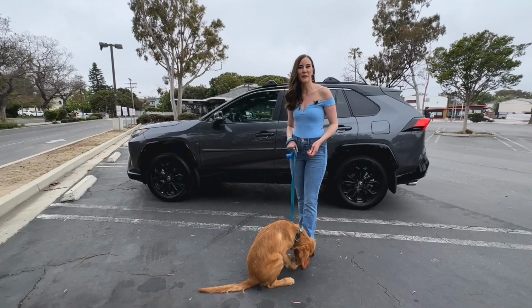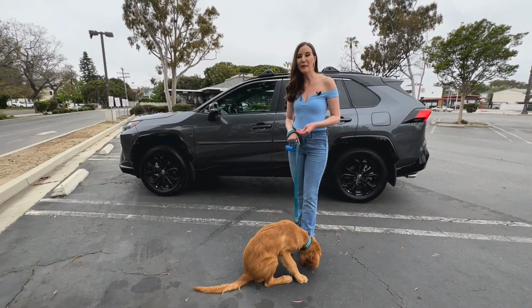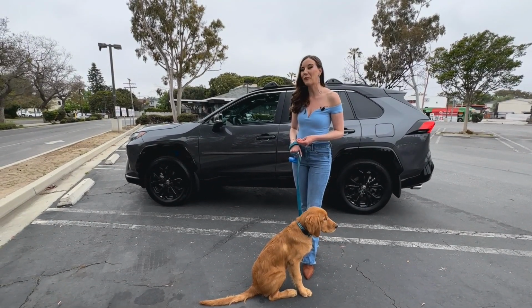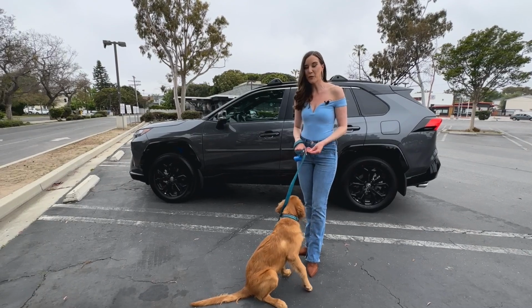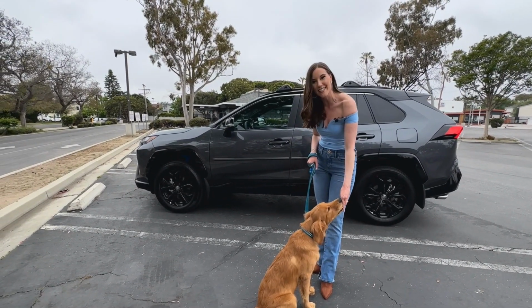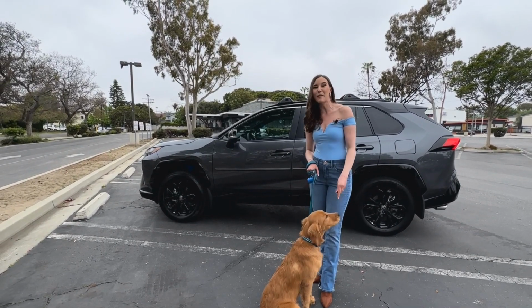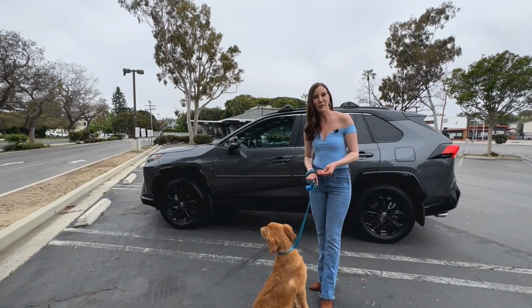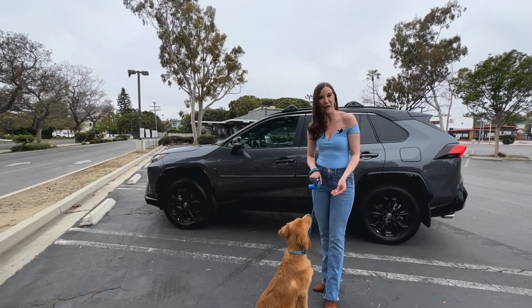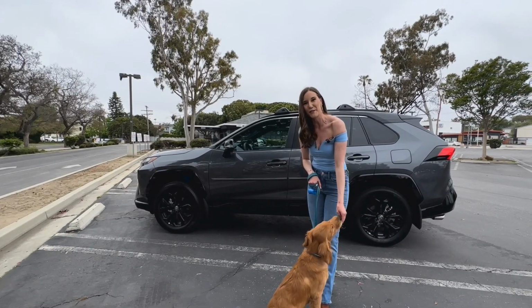He's a 4-month-old golden retriever, and we are here to tell you all about my brand new 2023 Toyota RAV4 Hybrid XSE. You might remember that I actually had a 2020 Toyota RAV4 Hybrid XSE, and I liked it so much that I decided that when my lease was up, I was going to go back and get the same one. And this one actually has additional packages on it, so it's even better than the one I had before. So I definitely want to show you all of the cool things that I love about this vehicle.